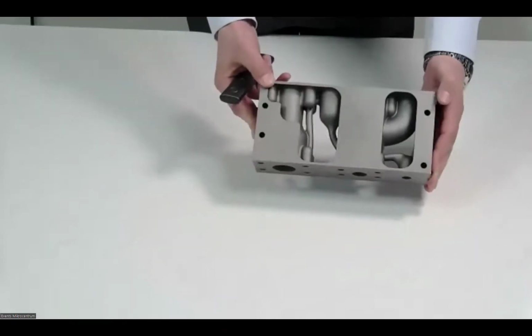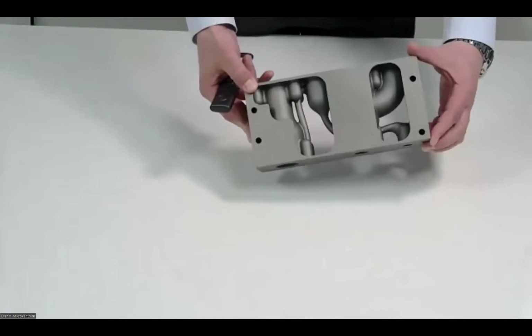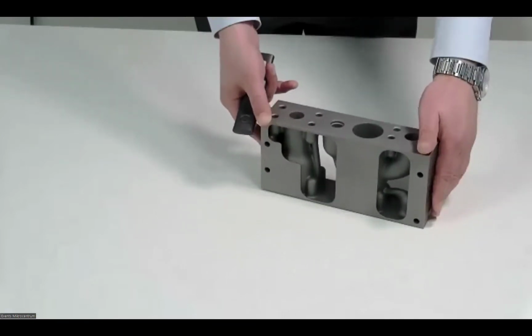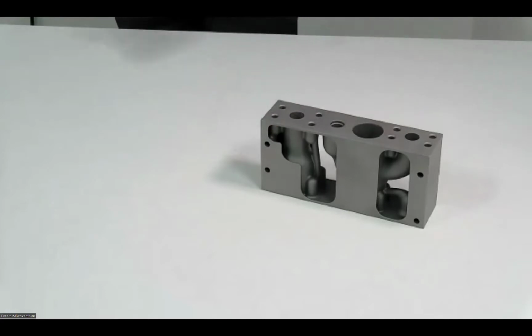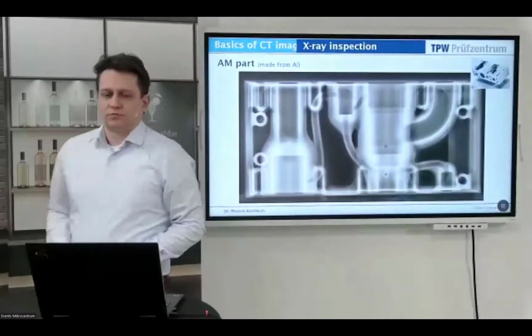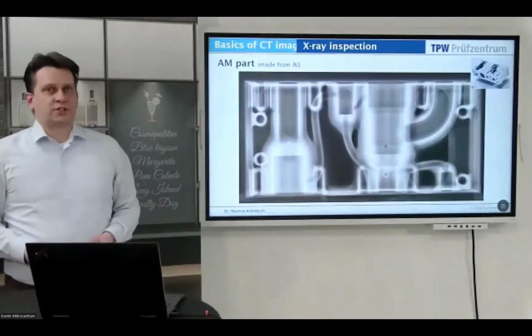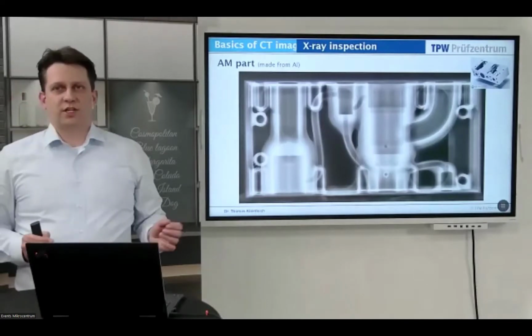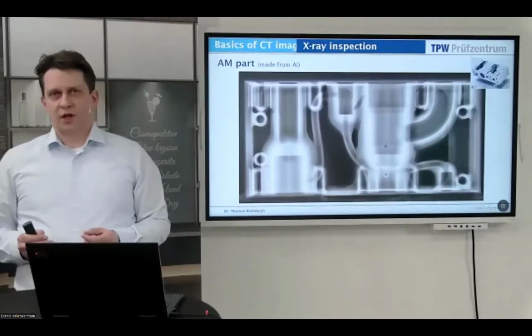Just to give you an idea of the dimensions of these parts, a part of this size can still be studied decently with a CT, if it's made from aluminum. The same part made from steel, we would really have issues to CT scan. But with aluminum, it works quite well. What you see here in this picture is actually not a CT scan of this part, it's just an X-ray image of the part.